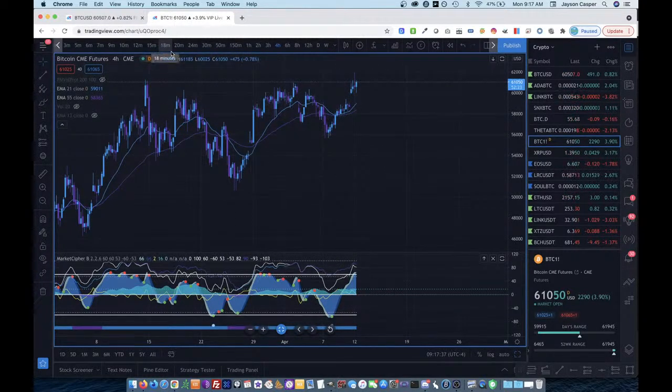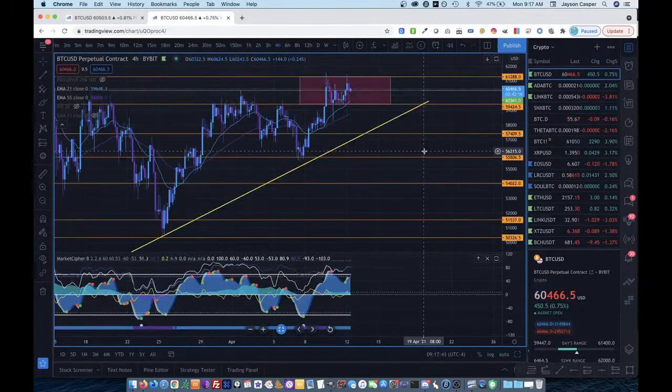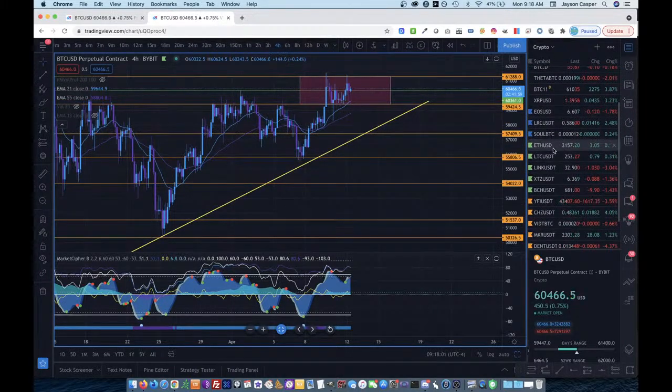We also have the IPO for Coinbase opening up this week. And to me, that could either be bullish or bearish in the short term, because they might want to suppress the price a little bit so that when they announce, there's this massive pump for Bitcoin, or they might want a massive pump before they announce. I'm not sure. But those are my thoughts on Bitcoin. Let's go to Ethereum.